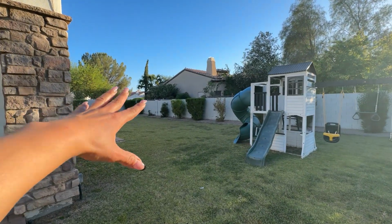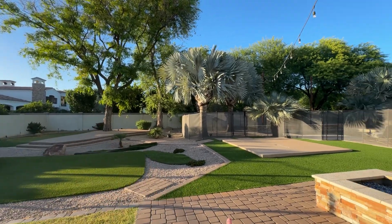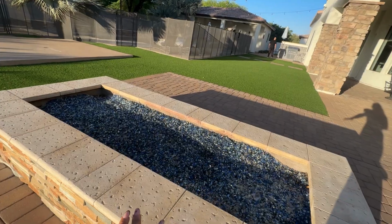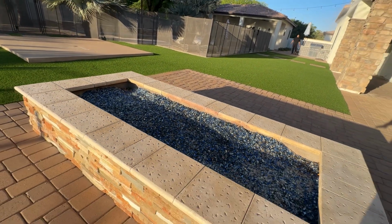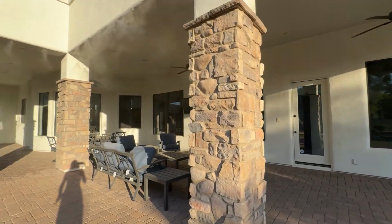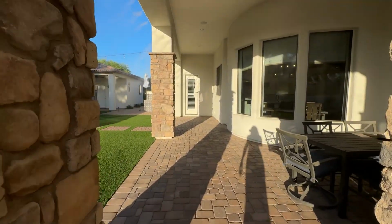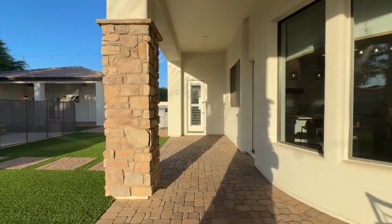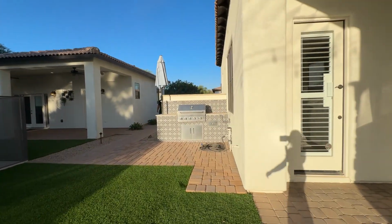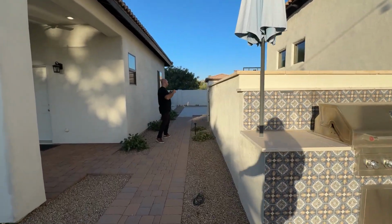So lots of space. So they have real grass. They have turf, pavers, the splash pad, a fireplace. Look at this huge fireplace. This is amazing. And wait, we're not done yet. They have the built-in grill over here. Look at that. They got everything. Come check out the RV gate.